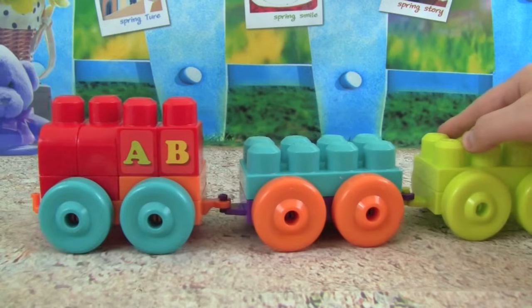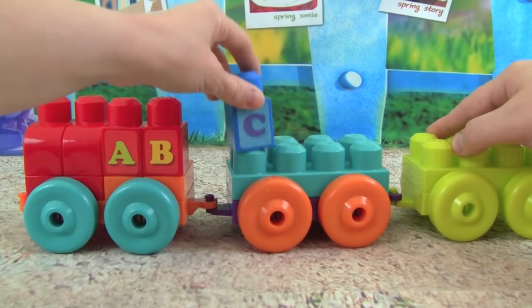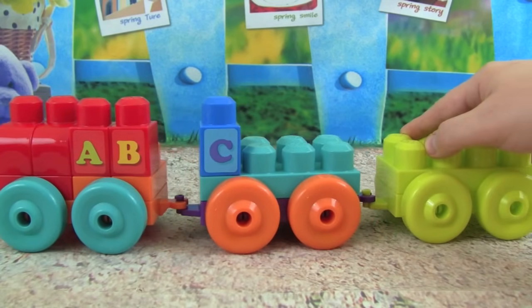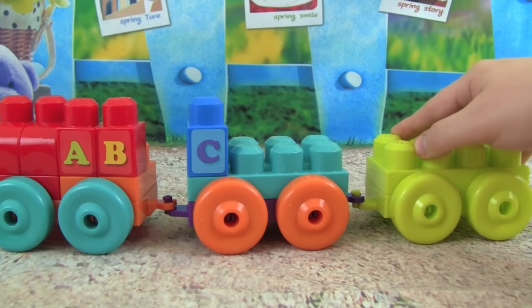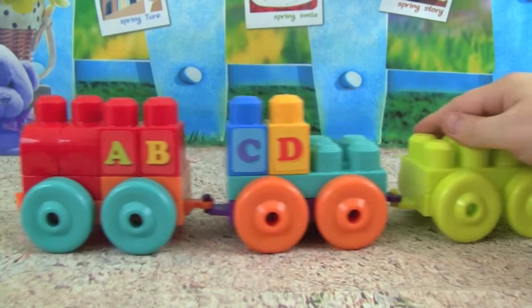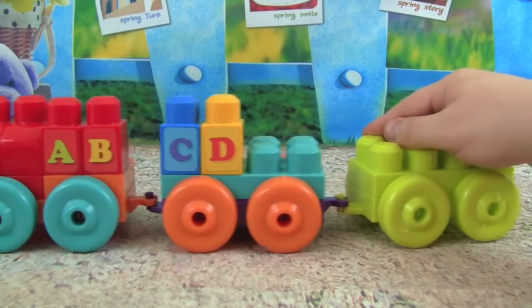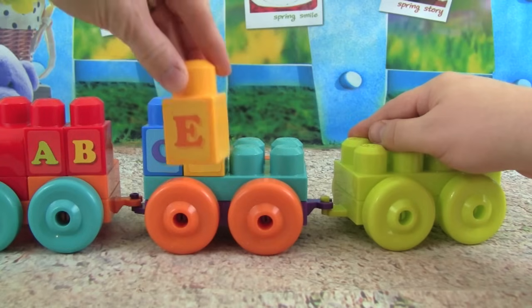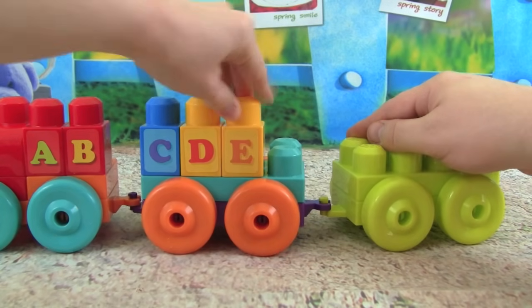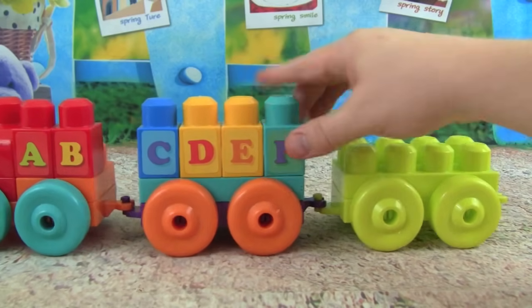Up next, we have the letter C. So now we have A, B, C. A, B, C, D. Yeah, perfect. So let's add it. And wow, look, our ABC train is coming together. That is so awesome. Our next letter is the letter E. Woo, that is awesome. Then we have F.